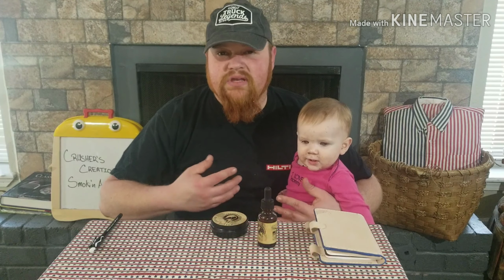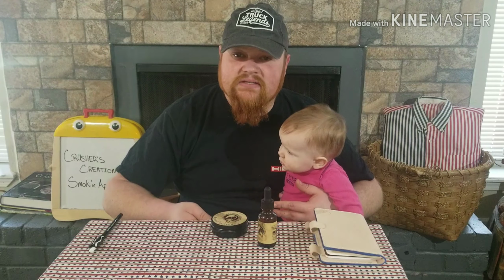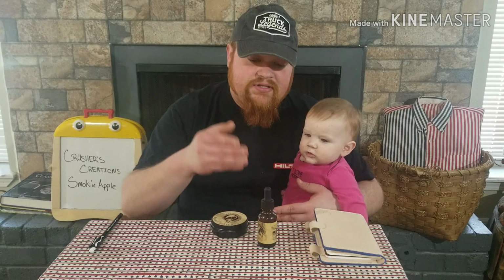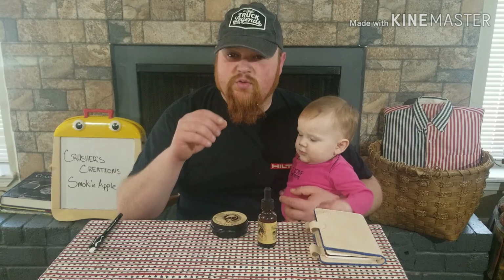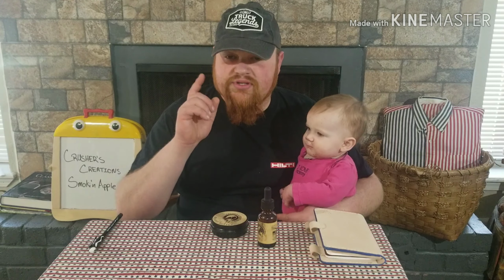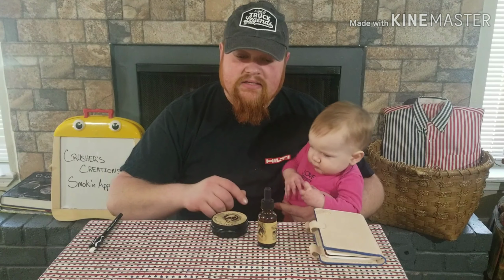Scent lasts for me roughly about 4 to 5 hours, give or take, of activities. Now, scent in beard does lose a little bit of that sweetness or that candiness, but you still get the apple and all the other fun stuff that's in that.